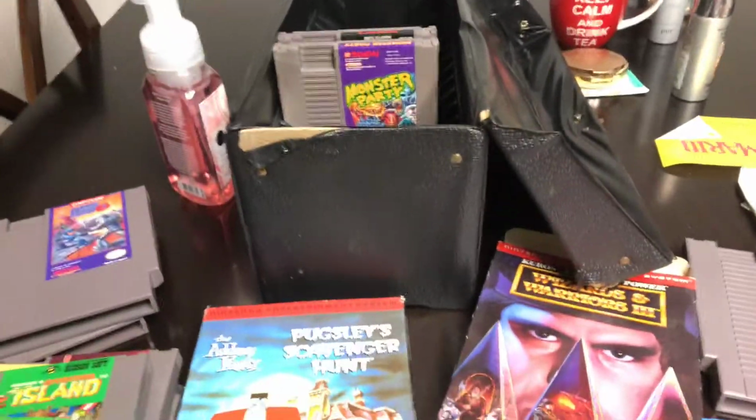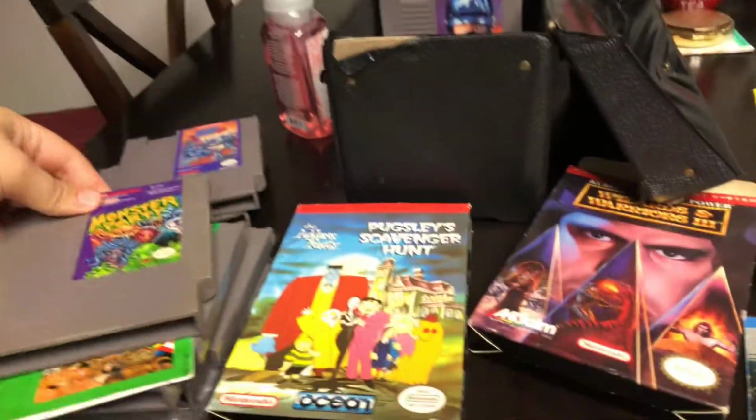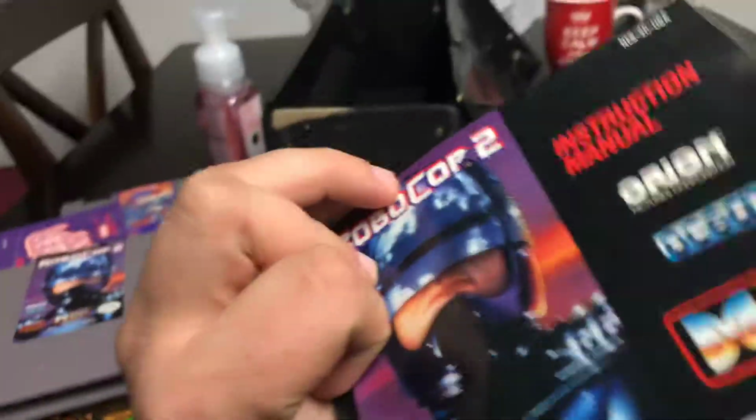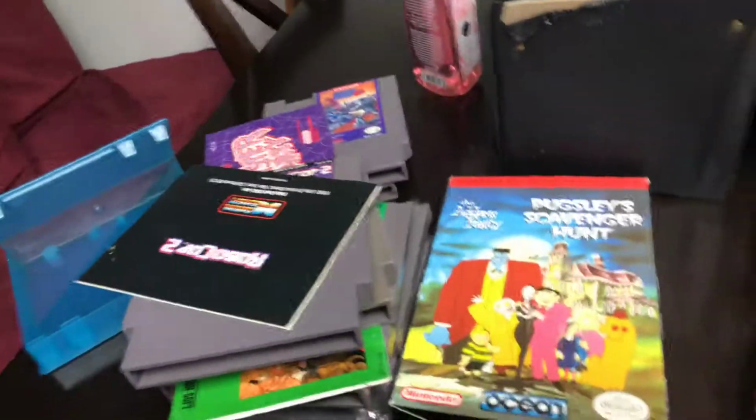They all came from Trader John. I never heard of it. The case didn't come with it, by the way. I got the case separate. Adventure Island manual, Monster Party. This is kind of uncommon with manual. And RoboCop 2, I should take with manual as well. Okay, so I grab all of them.